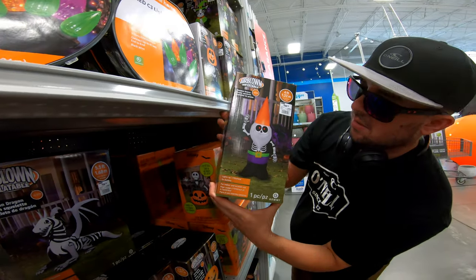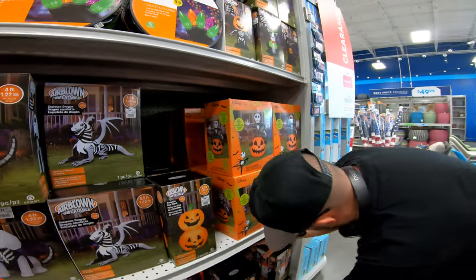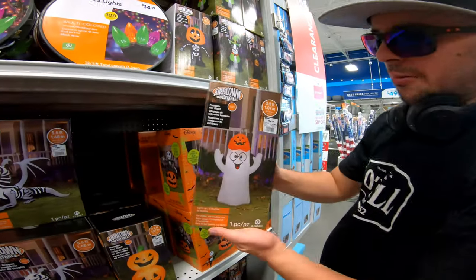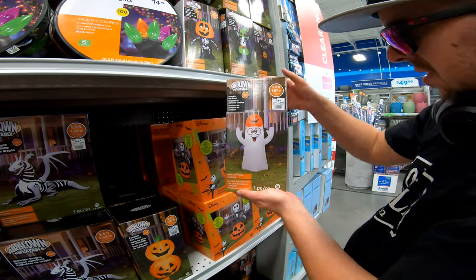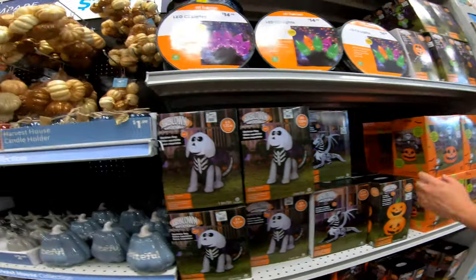Look at that. Pretty awesome. He lights up, red eyes. We got one of the glasses. He's got a freaking pumpkin on his head. That's a hat, it looks like. Yeah. Pretty awesome. I think I like those purple lights though.